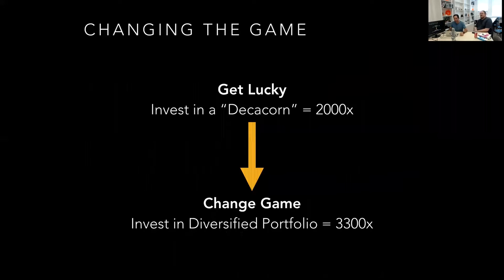All right, so changing the game. Talked about it. Instead of looking to get lucky and invest in a unicorn, or in this case, a decacorn, 2,000 times. Decacorn, so Facebook, invested at seed stage of Facebook, Google, Airbnb, Uber. It's about a 2,000 times return on your money if you invest in the seed stage.